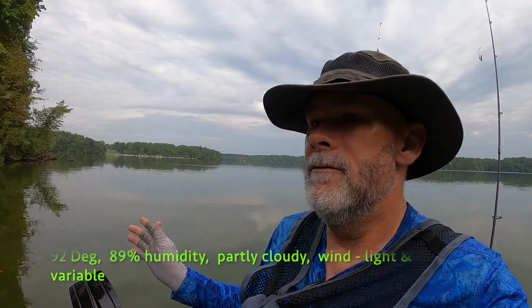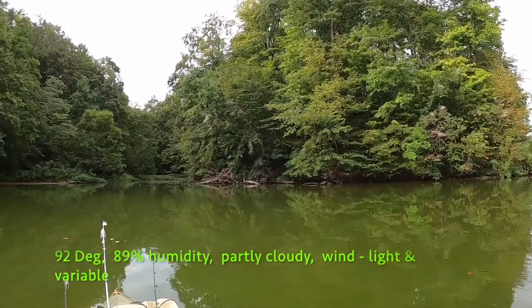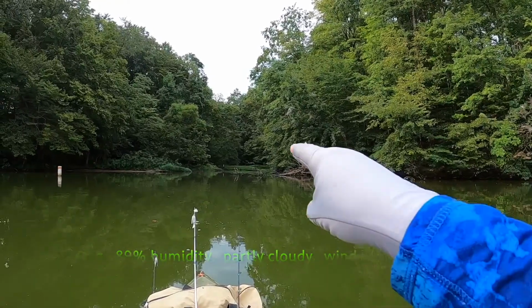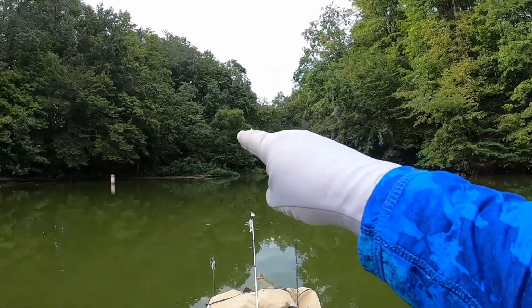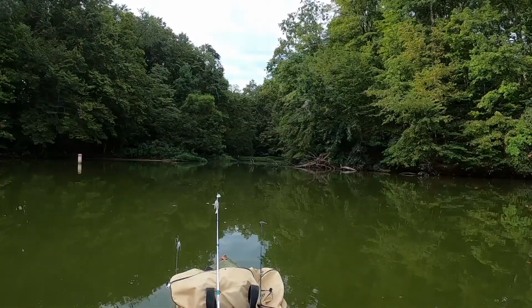I'm sitting here right at the opening of a little cove. And what I'm going to do is go back in there and work around those stick-ups. There's some logs and some grass back there. We'll see what's happening.